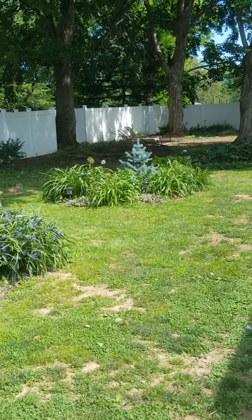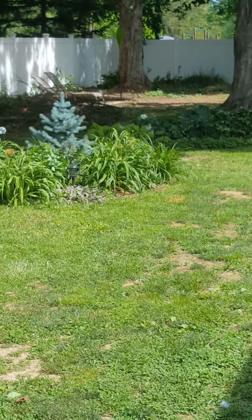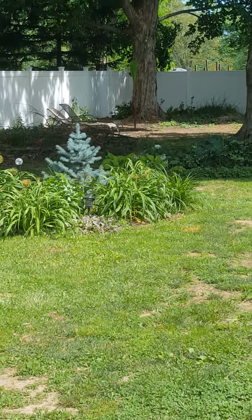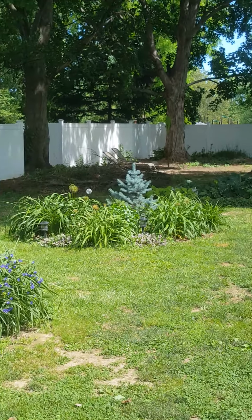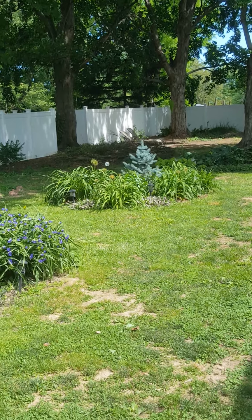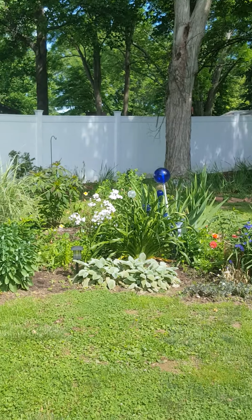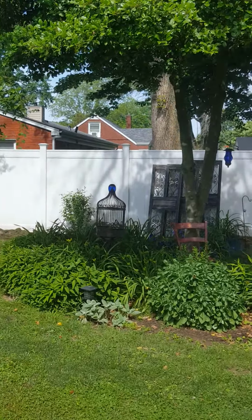The circle garden there, I usually go over that, but we'll skip it this time, is the blue spruce, lilies that will be blooming shortly. And I've got some turtle head behind the spruce. But they're not blooming yet, so I won't go over that. But this is how the gardens look right now in early June.